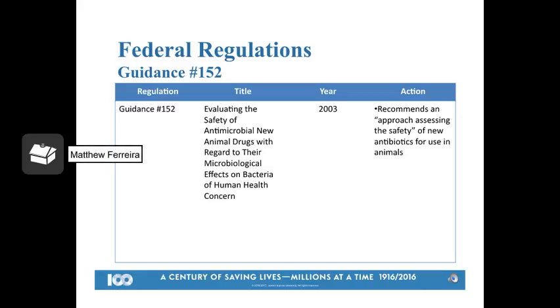First, Guidance 152 appeared in 2003. This guidance recommends a risk assessment approach to assess the safety of new drugs intended to be used in animals.